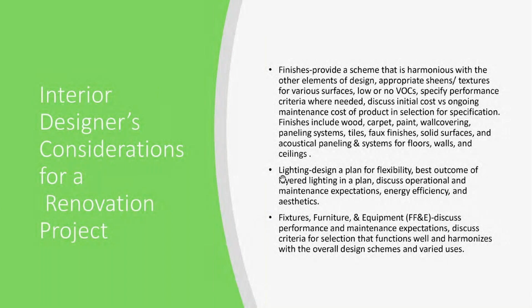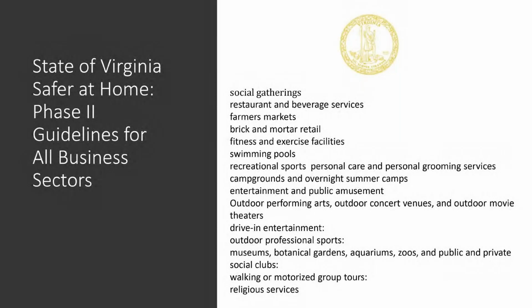That's one less place that you need to worry about disinfecting. And we talked about FF&E, that's an industry term, fixtures, furniture, and equipment, their performance and those maintenance expectations. So we'll talk about all of those throughout the discussions.